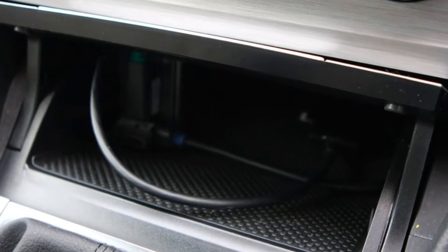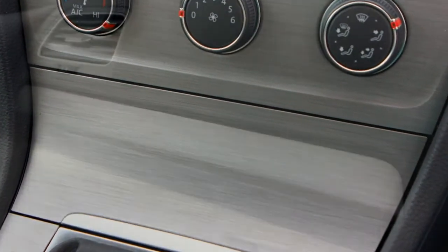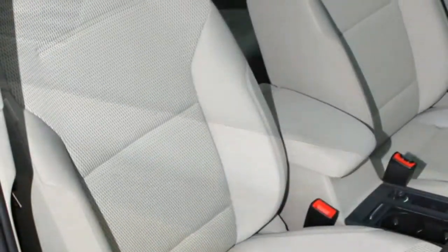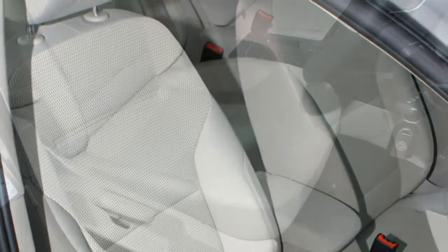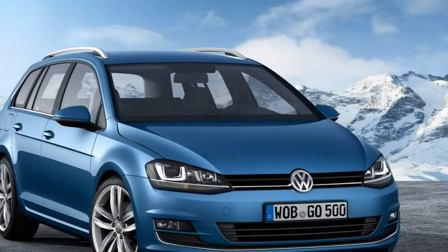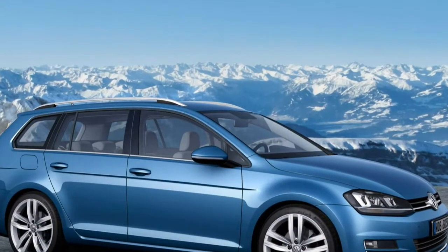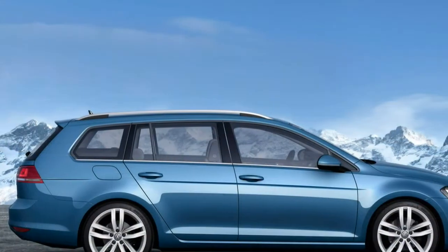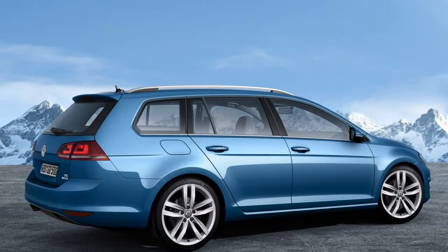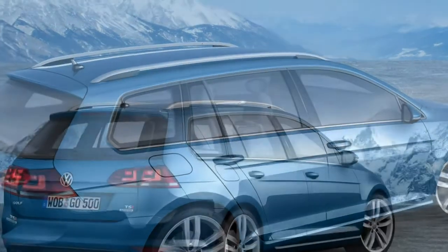Good value in the middle of the range is the SE. Using S as a base, Match Edition adds 16-inch Toronto alloy wheels, washers with the automatic headlights, rain-sensing wipers, parking sensors front and back, electrically folding door mirrors and adaptive cruise control. Once inside, you'll appreciate the leather-wrapped multifunction controls, lumbar adjustment for the front seats and a rear armrest.